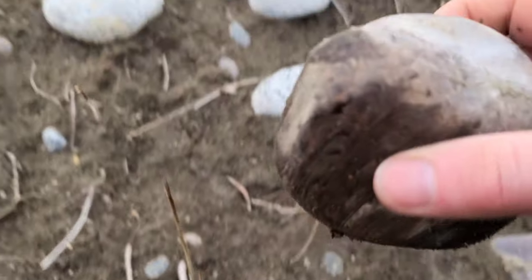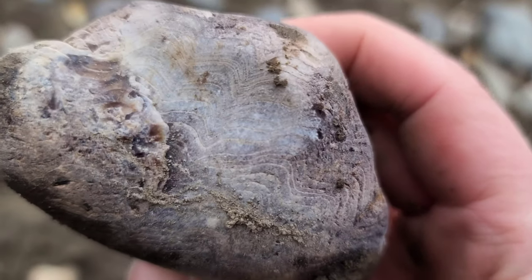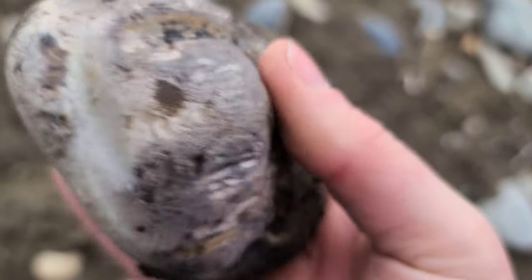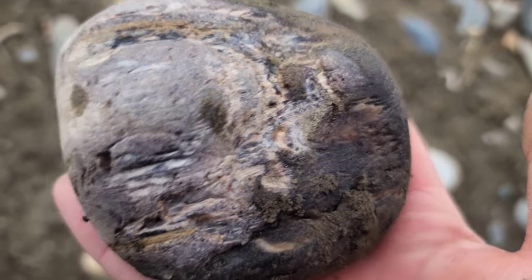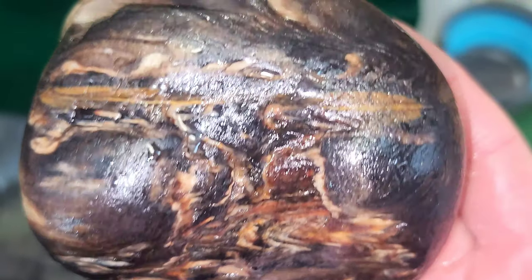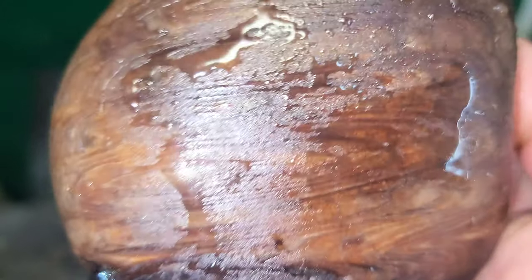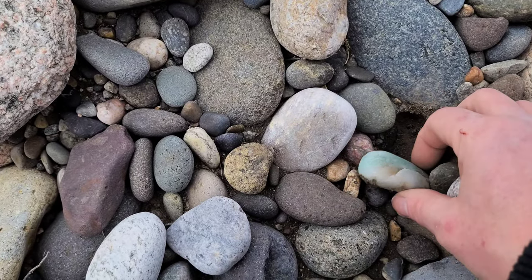This looks like a killer piece of petrified wood. Oh yeah. The aventurine is so pretty. Look at that.